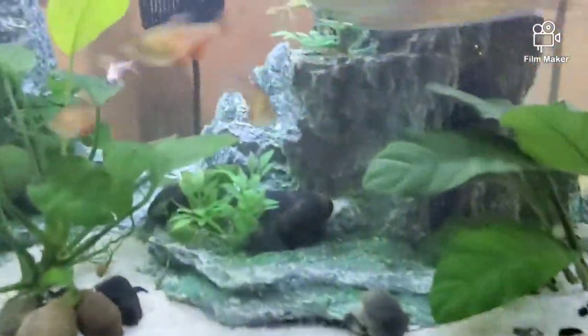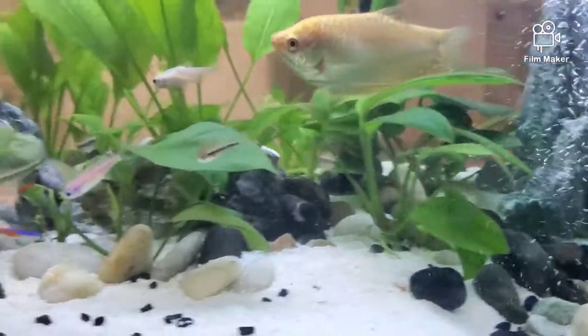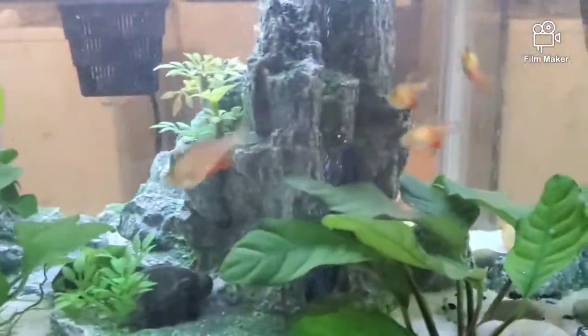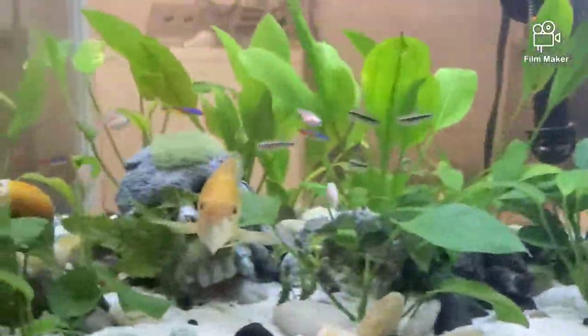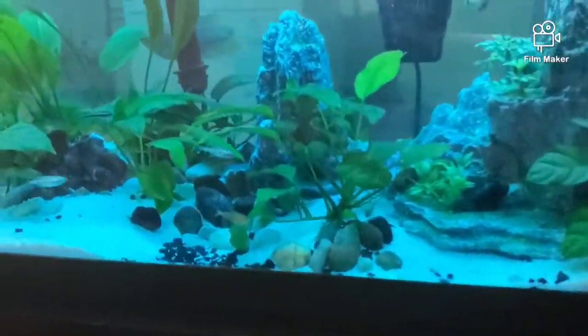What's going on, my fish people? We're here in the gallery checking out our tank. I have discovered an issue in our 29-gallon tank, and that issue is called ICK. So apparently I brought one of these fish with ICK, but it's okay, we're already treating the tank. I'm gonna dose it again. So we dosed it.